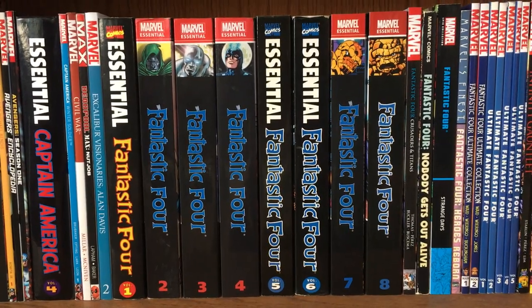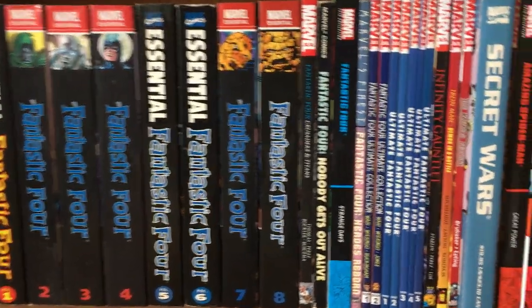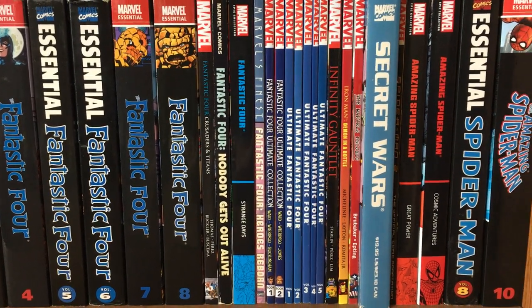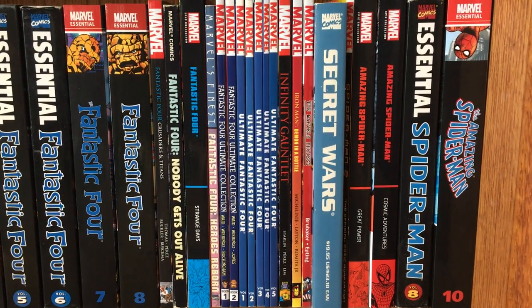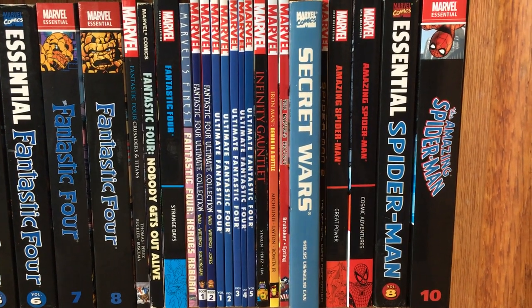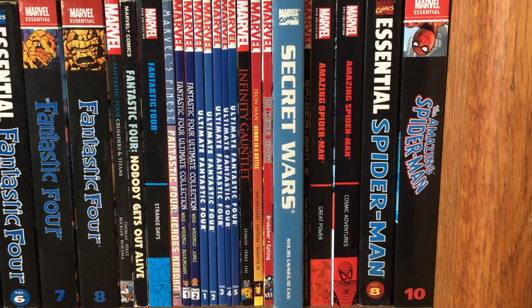Then you have Marvel Essentials Fantastic Four 1, 2, 3, 4, 5, 6, 7, 8. Fantastic Four Crusaders and Titans. Fantastic Four Nobody Gets Out Alive. Fantastic Four Strange Days by the Marvel Epic Collection. Fantastic Four Heroes Reborn. Fantastic Four Ultimate Collection by Mark Waid, Volumes 1 and 2. Ultimate Fantastic Four Volumes 1 through 5.